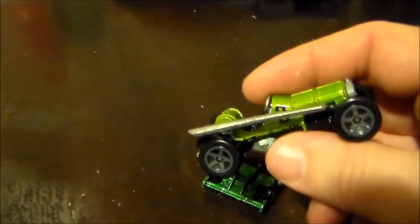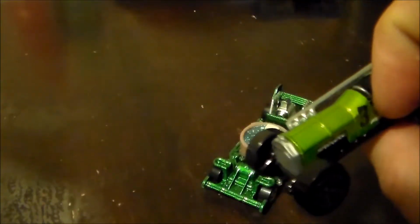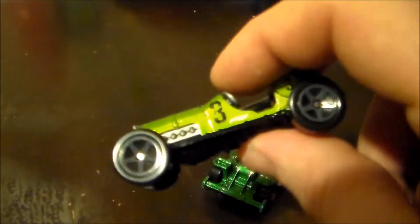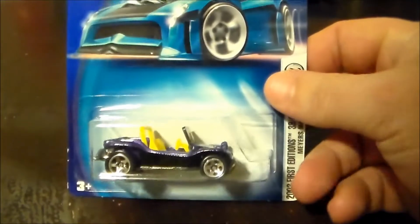But this old number 3 is pretty sweet. It's kind of weird how it's only got the pipe on one side, but still pretty awesome. Sorry, I'm not centered there. I really like the green. A pretty sweet little car. Just a couple things that we found that are a little bit older.